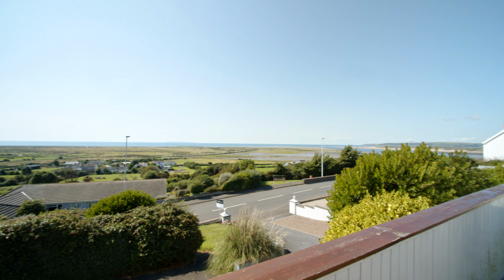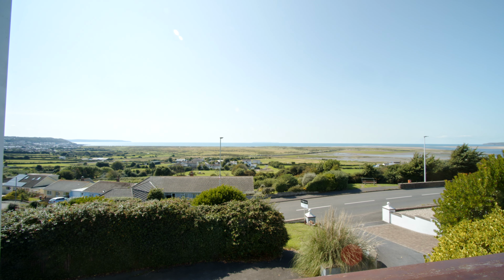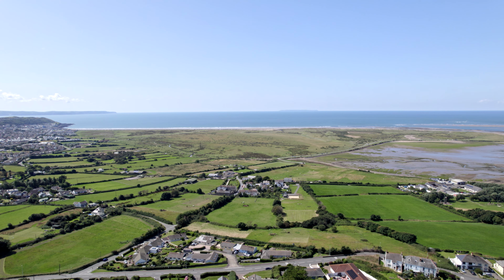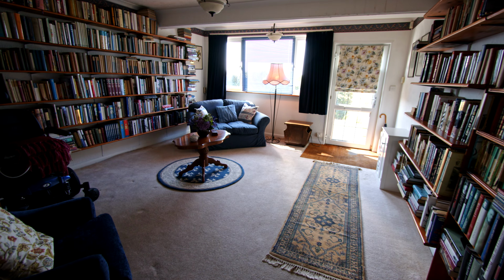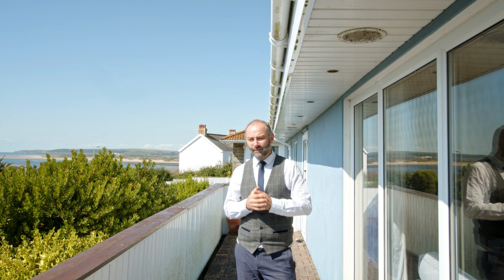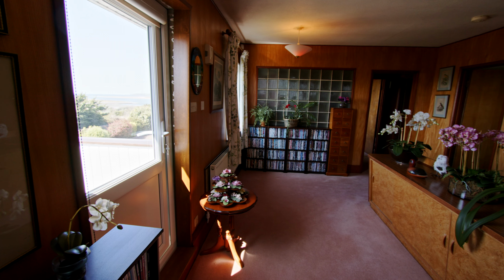Full 180-degree panoramic views showing Croyde, Lundy Island, Westward Ho! and out to Hartland Point. So Watersmeet in Churchill Way in Appledore is a 5-bedroom upside-down detached house offering these beautiful views, but it has a lot more, so let's take a look around.